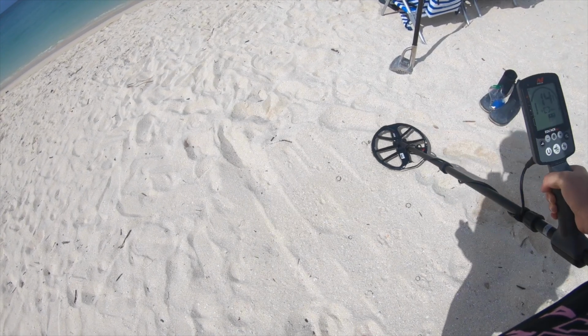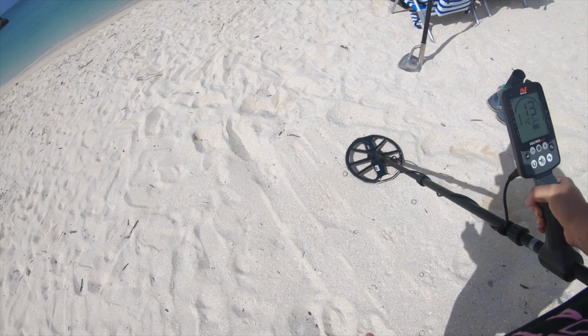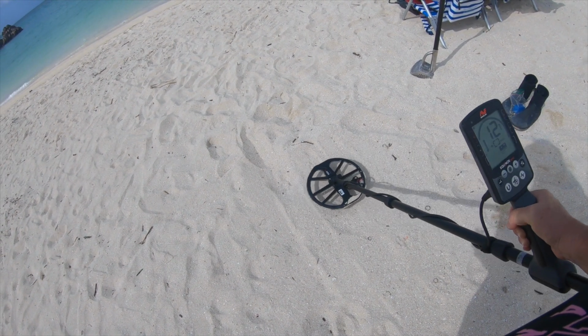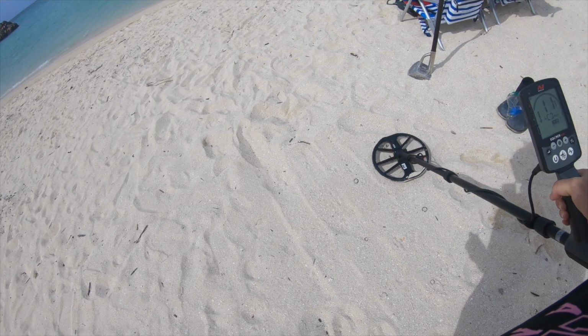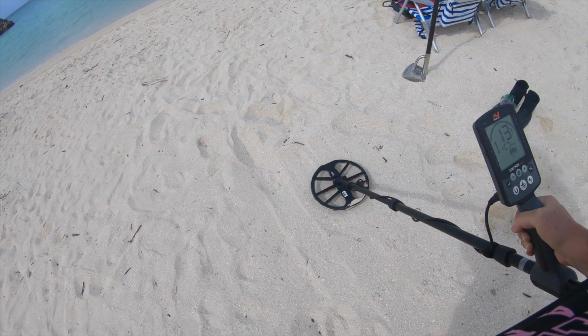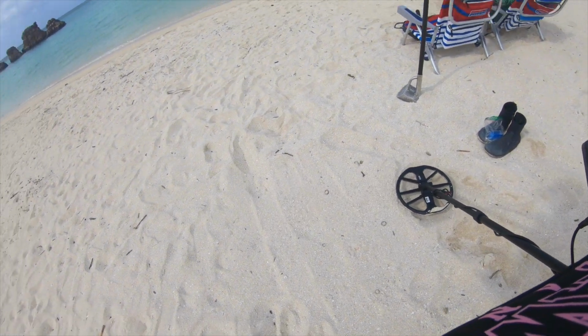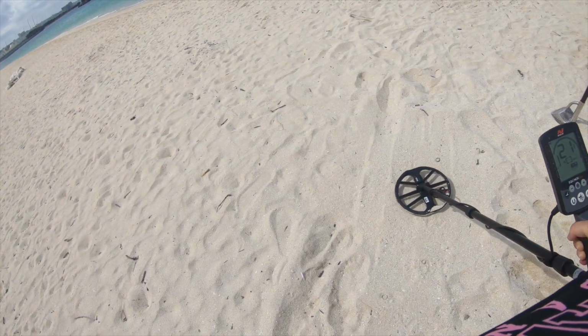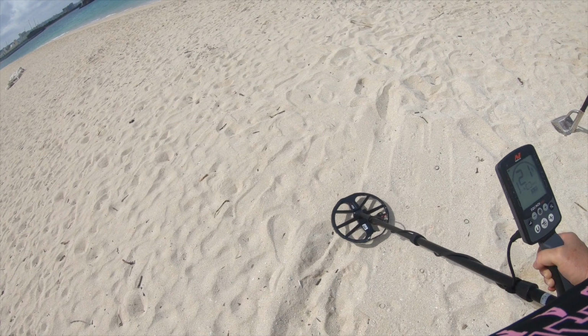8, 9, 11, 12, 14, 13. And that one's ringing up at the bottom end of the 3rd section of discrimination. Okay, here is the non-ring ring. See how high-pitched and bouncy? And I thought, wow, it's 21. It's got to be sterling silver.